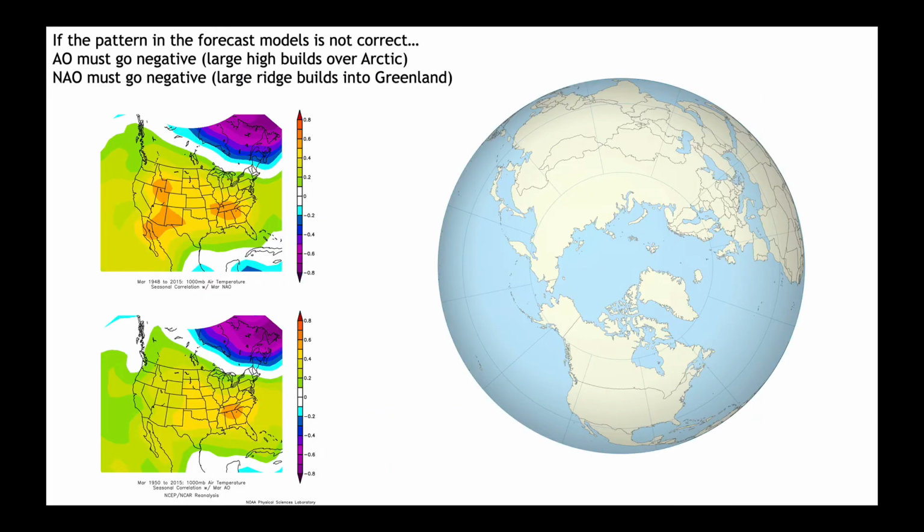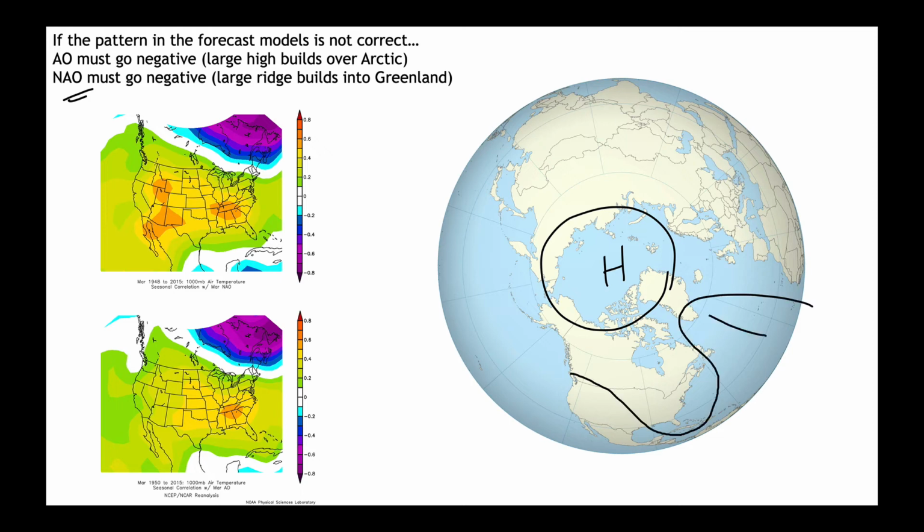Then we know about these two, right? The Arctic Oscillation, a big high pressure dome here. That's the one that spreads all the cold air that's over the Arctic south, sometimes over North America. If at the same time the Arctic Oscillation goes negative and the North Atlantic Oscillation goes negative, then we have troughs that occupy the East Coast for a while as big ridges build up toward Greenland. And right now the Arctic Oscillation is positive and the North Atlantic Oscillation is positive, which means we tend to see these patterns showing up in the temperatures.